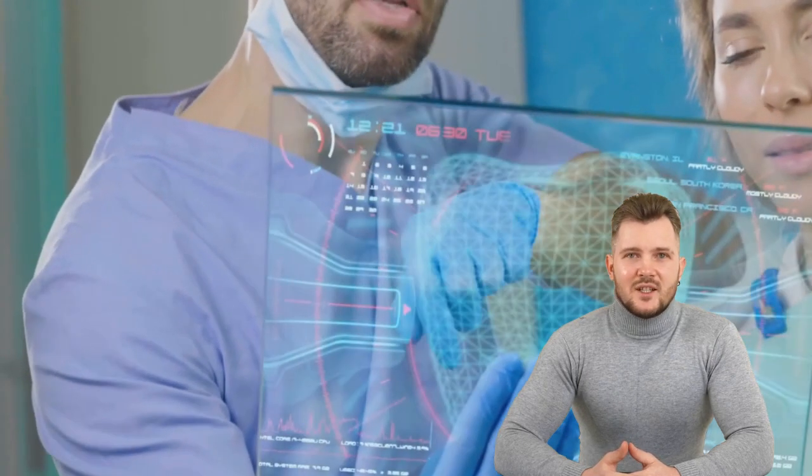Let's start by talking about why cavities form in the first place. It usually starts with plaque, a sticky film of bacteria that builds up on your teeth after you eat or drink anything, especially sugary or starchy foods. These bacteria produce acids that eat away at your tooth enamel, creating tiny holes, those cavities we all dread.